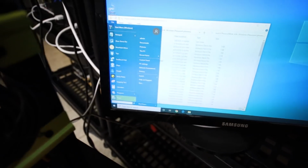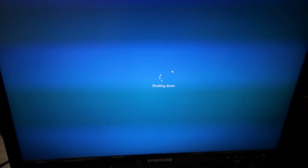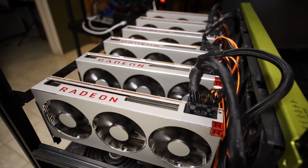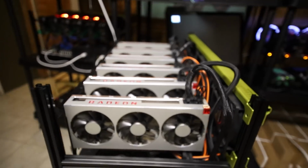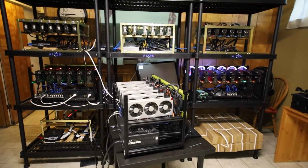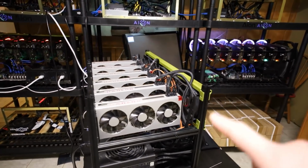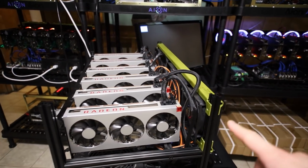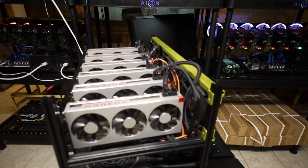Alright, time to shut her down. That's good enough. Okay, alright, there we go. It just shut off, and man, the noise level in my basement here just went down by a lot of decibels. Like I said, these 200 CFM 4K RPM fans, they're from Amazon, the Easy DIY, link down below.